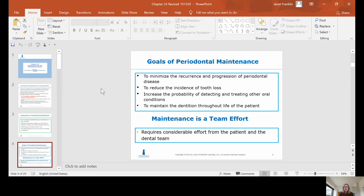What are the goals of perio maintenance? The goals of perio maintenance are very well defined: to minimize the recurrence and progression of periodontal disease, to reduce the incidence of tooth loss, to increase the probability of detecting and treating other oral conditions, and to maintain the dentition throughout life of the patient.